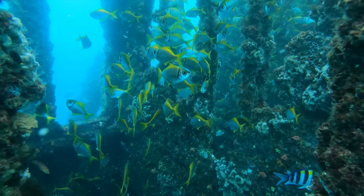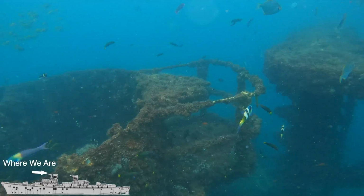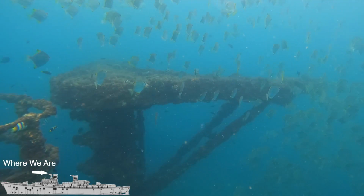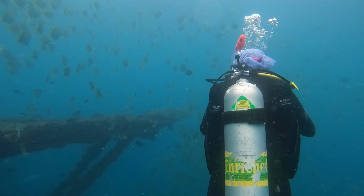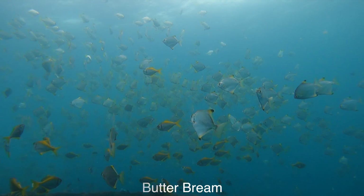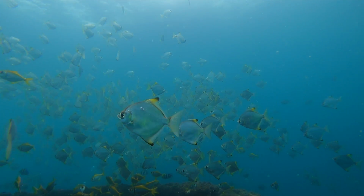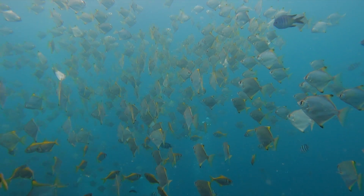You can see them sitting in the stack, and this is actually a stack you can drop down into the engine rooms, which is really cool. But just look around the stack. You're sitting here doing your safety stop, surrounded by fish. And it's not just butter bream, there's normally school sergeant major, there's normally doctor fish, surgeon fish, blue tangs, and even stonefish kicking around. So much marine life.